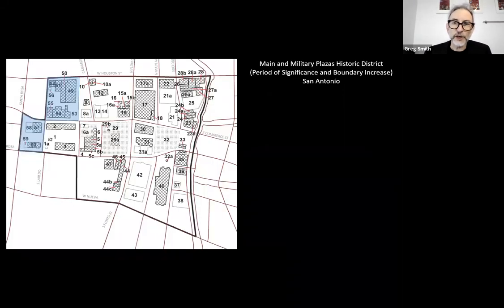So with the Main and Military Plazas Historic District, what we did was add two city blocks. Our general strategy is to, whenever possible, make a site visit and walk through the district. We like to account for the contributing and non-contributing status of all the properties within the listed area, but then walk around the periphery and see what could be added. Even though we have Google Street View, there's really nothing beats actually being on the ground. So we do that whenever possible. Next, please.